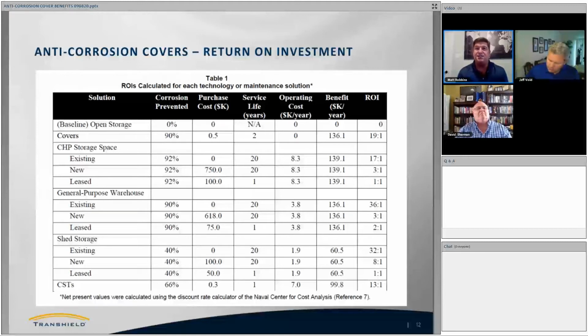If they had an existing space and then they go to use it, they're going to have a pretty high return on investment. But again, most of that existing space is already being used. And if they had to lease it out, your return on investment's now gone down to one to one. So we see that covers are at a 0.5 for the purchase cost, but their return on investment is 19 to 1. General purpose warehouses, again, they have a high cost. Very hard to find one that's not being used right now to store equipment in. And the return on investment is kind of down there low. And I'll show on the next slide where that relates to with a Stryker vehicle.